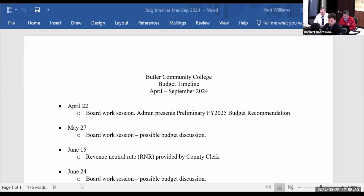So we do have a work session scheduled for April 22nd, and that is the time when we will present the spring budget update to you. We'll be getting the booklets to you about a week in advance of that, and that will contain the preliminary budget recommendation for next year. As we go through the documents tonight, we're going to talk to you about where the admin team feels we are right now. We still have things that we're analyzing and decisions that can be made to update that, but the plan is that we will give you the preliminary budget recommendation April 22nd.